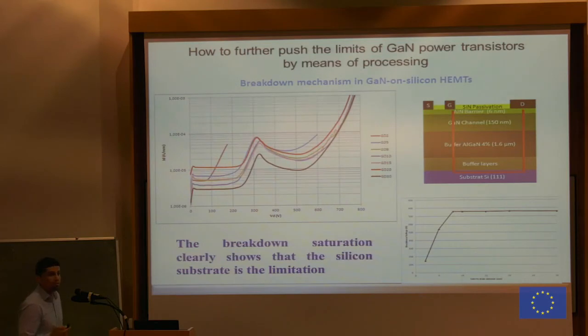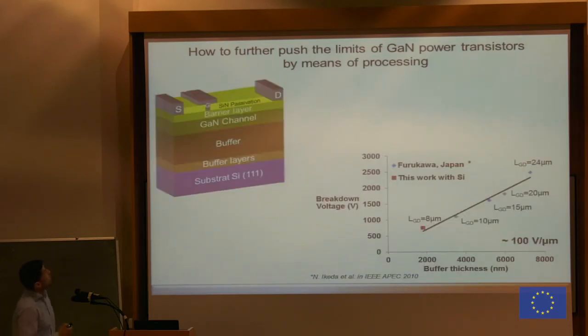So what people do to overcome that, and to push the limits, is basically to increase the thickness of this stack. You will again deplete, but you will have a much higher resistivity and much higher thickness, so you will basically increase the breakdown. This was shown quite a long time ago by the Japanese, and it works perfectly. They showed that if you increase the buffer thickness, you increase the breakdown voltage, and they reached very nice values. This is lateral breakdown above 2 kilovolt. But you can see that the thickness of the buffer is huge. We are talking about 7 micron.